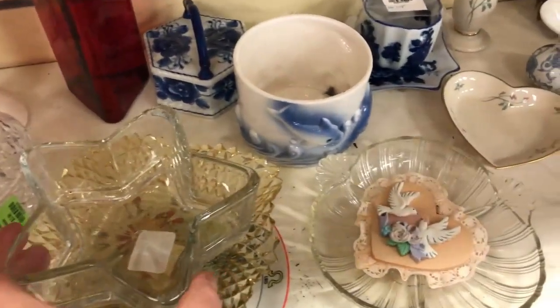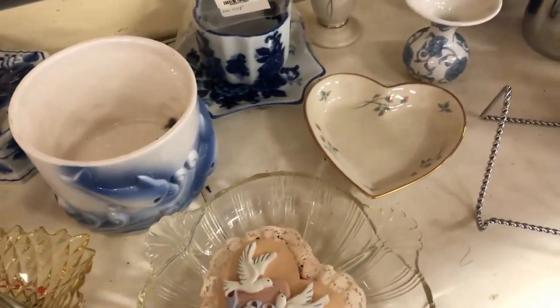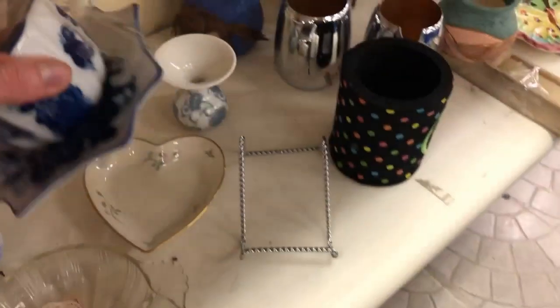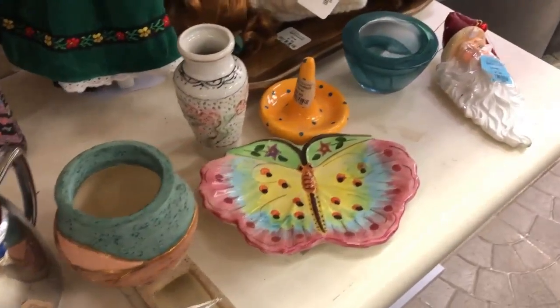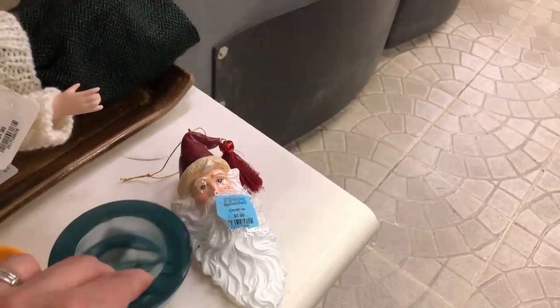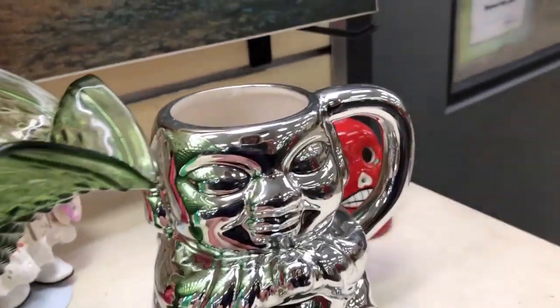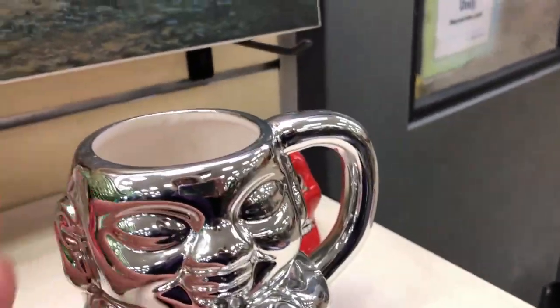Transfer and luster, so pass on that. Depression glass, right? Made in China. Sorry. Southwest. Party light. Laughing Buddha cup. Already looked at that a couple weeks ago. A little bit of resale value, but nothing to get excited about.